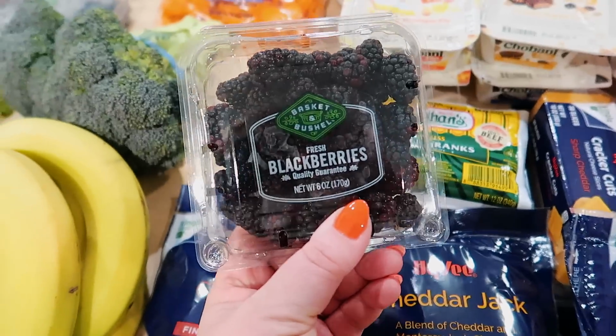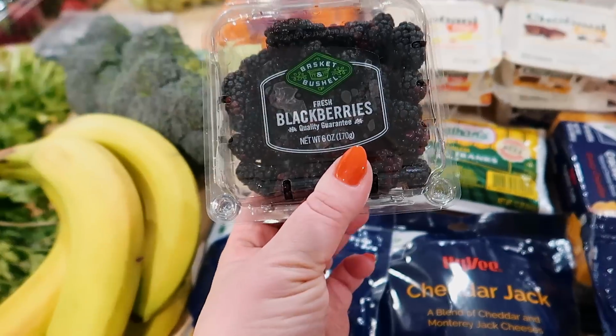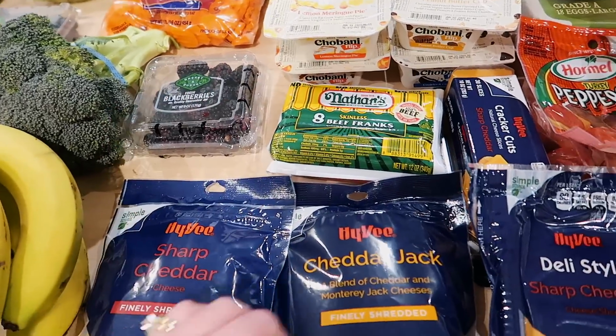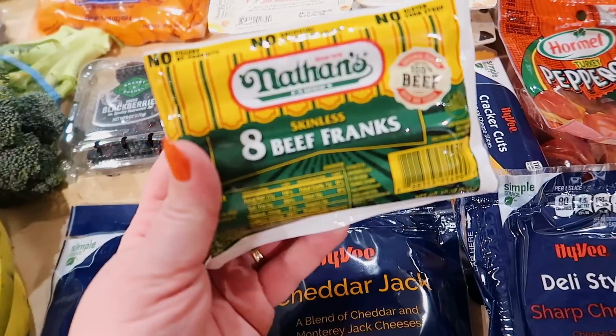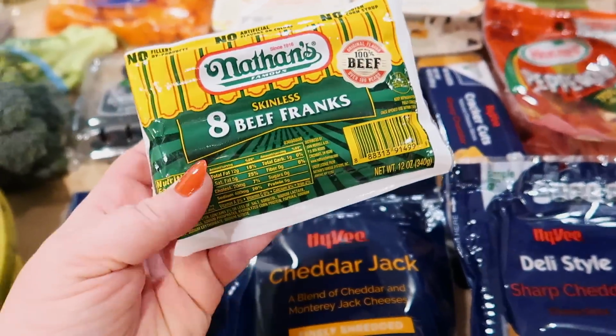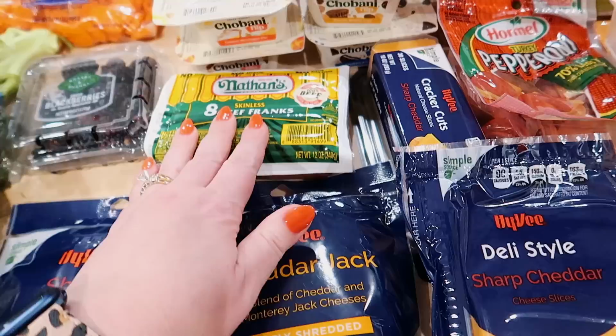I got some blackberries. These were on sale for $3.99 per 6-ounce package, which is highway robbery, but again, I spend the money on it because my kids really like fruit. I got some skinless beef franks. These are the Nathan's brand. These are our favorite kind of hot dogs, and they were on sale for $4.99, so I grabbed those.